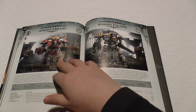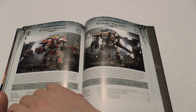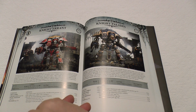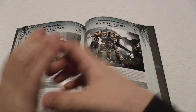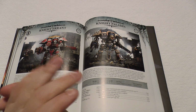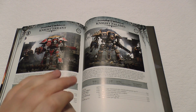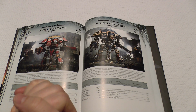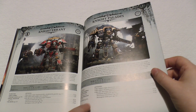So got the Errant, nothing's changed there. Still reliable, relatively cheap, 370 points. He's got the thermal cannon, which I always forget is a large blast. It's a large blast, strength 9, AP 1, melter, range 36-inch weapon. Yeah, if you're against heavy armour or Space Marines or something like that, quite reliable, quite cheap in a way.